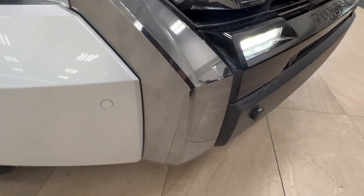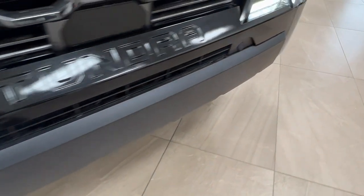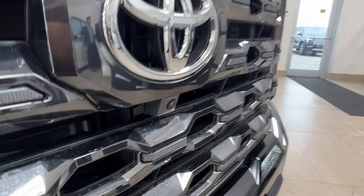Looking across the front bumper, you will find these little round nodules. Those are your front parking sensors. And on the grille, right under the logo, is your front camera.